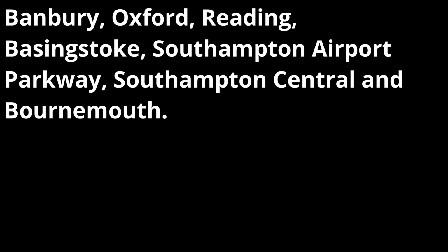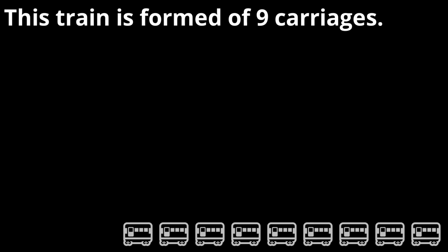Calling at Banbury, Oxford, Reading, Basingstoke, Southampton Airport Parkway, Southampton Central and Bournemouth. A trolley service is available on this train. This train is formed of 9 carriages.